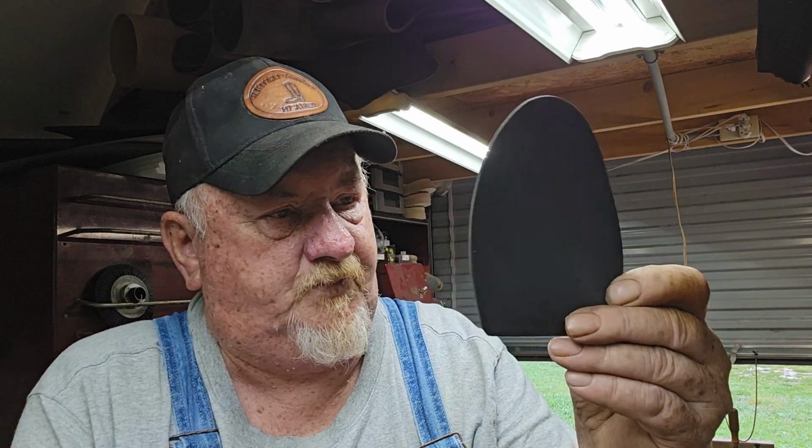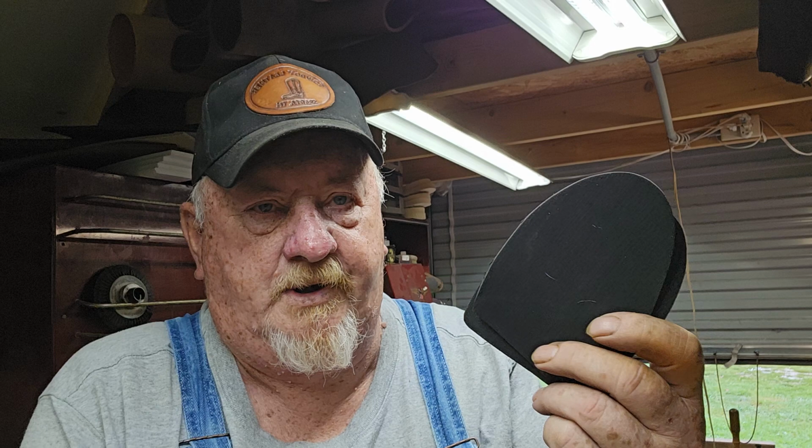Now, some of your boots and shoes have got cork as a cushion in them. Some people use cork. I use these, they're like a styrofoam cushion. Cut them to size, put them in there, and that's what I use. If I have to resole a pair of my boots, that's what I use, because it just seems to hold up better than the cork. Now, I have used cork in the past, but I just rather use that. It's all in the shoe repair shop's preference.